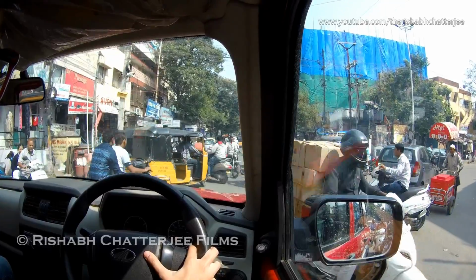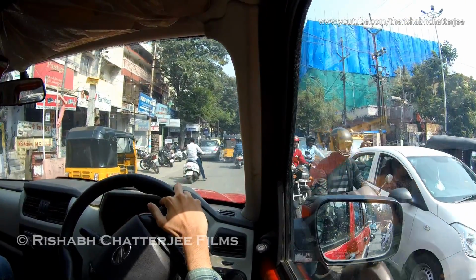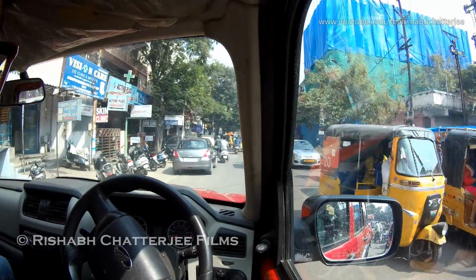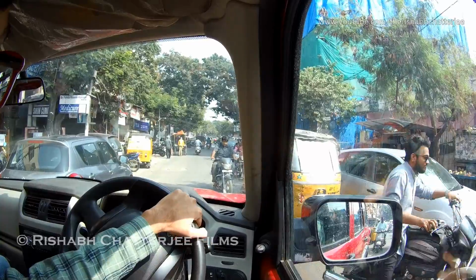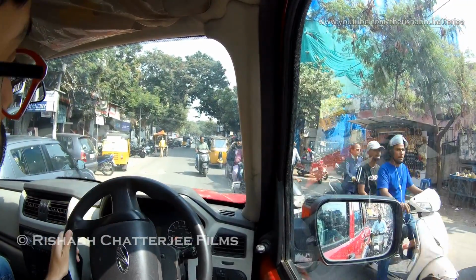Next is the steering, not very light, not very tight. But compared to a Scorpio I had driven a few weeks back, this feels tighter. In that one, even the clutch felt lighter, even the steering felt lighter. This one feels slightly harder. Even the clutch felt slightly harder.